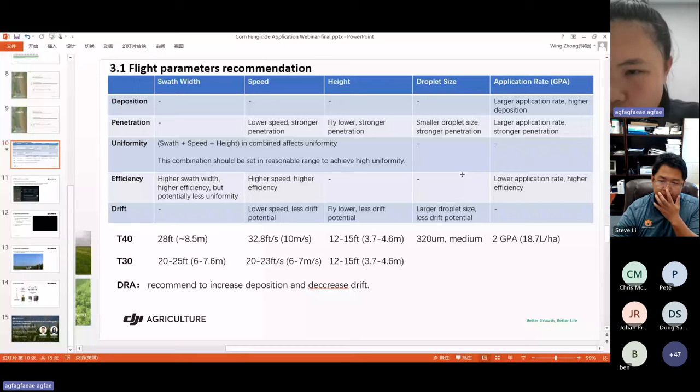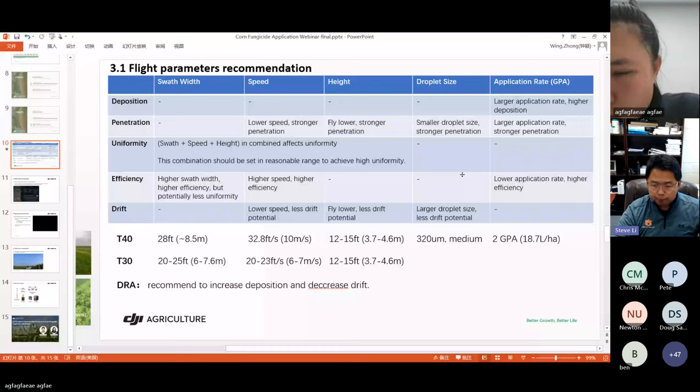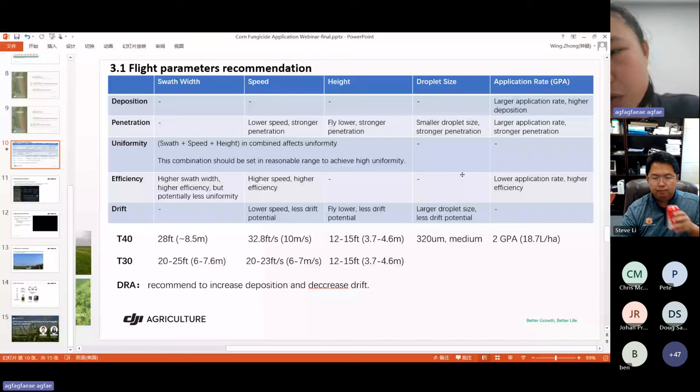Okay, let's take one more question and we call it a day. So there's a field planning question from Tom: Do you pre-map fields, and is elevation data used in spray flight planning?